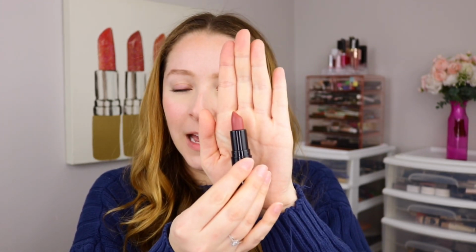So here is the packaging, and it's a classic twist up bullet lipstick. Classic shape here. I do like actually that it's a little bit rounded at the top, so that's a little different than the classic shape. And I'm excited to see how this shade is gonna look. Let's start out with a swatch.